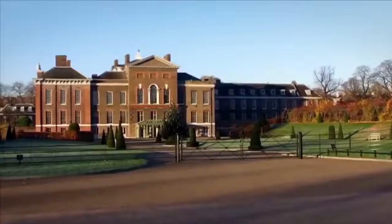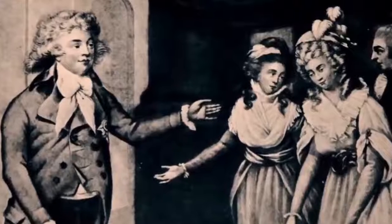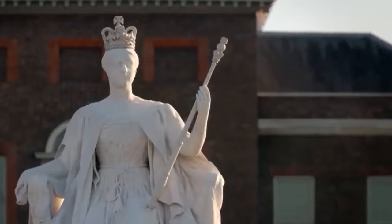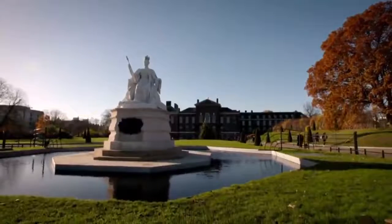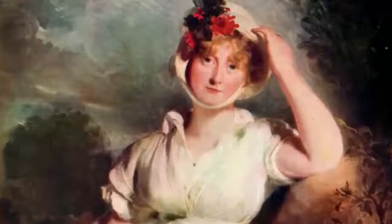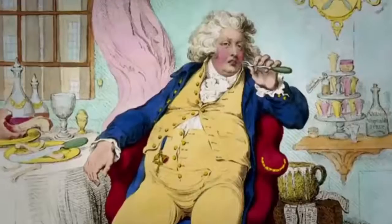Kensington Palace, George IV sent his estranged wife Caroline here after the sordid affair of the Delicate Investigation. George IV was a pretty bad husband, drunk, unfaithful, pretty insulting. So it makes it particularly ironic that he decided to investigate his wife, Princess Caroline, for adultery.